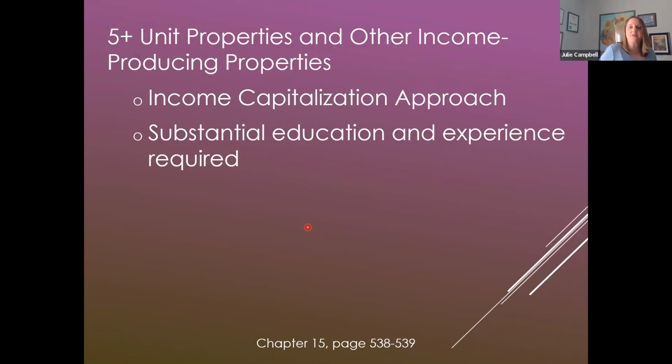In residential properties of 5 units or more, or income producing properties, now we're looking at the income capitalization approach. Again, additional education and experience is required.